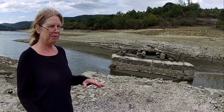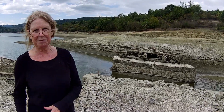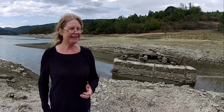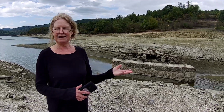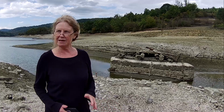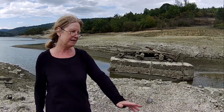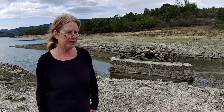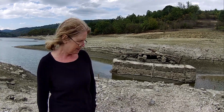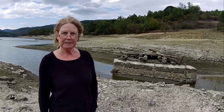The reservoir was built in the 70s or the 90s, depending on where you're looking. And it may have been that there was an old settlement here that was demolished in order to build the reservoir. Hence the roof tiles and stuff I found. Hence the roof tiles. They couldn't be anything else. They're not natural. They are roof tiles. That is, we don't know.